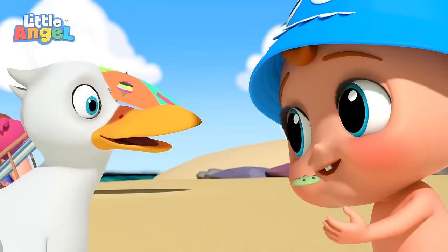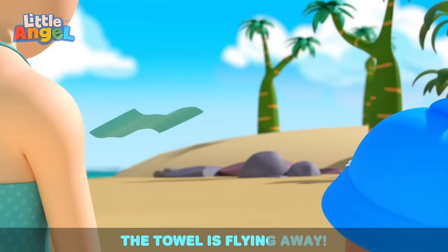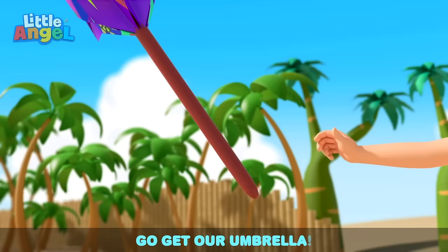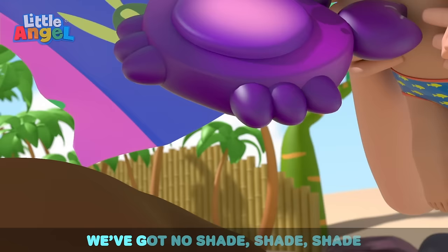Cookie? That seagull likes cookies, huh? Yes. The toad is flying away! I got it! Oh no, the umbrella! I'll get it. The wind is strong. It's taking the umbrella. We need some shade. Go get our umbrella. The crab turned red without the umbrella. We've got no shade without our umbrella.